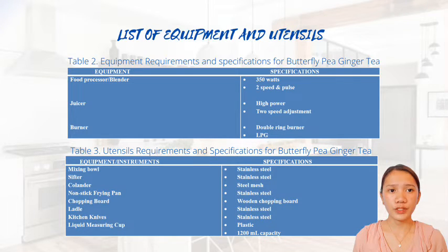Table 2 shows equipment requirements and specifications for butterfly pea ginger tea. Equipment required were a food processor, juicer, and burner. The food processor is 350 watts with 2-speed and pulse. The juicer is high power with 2-speed adjustment. And the burner is LPG and a double ring burner.